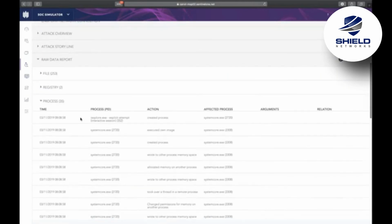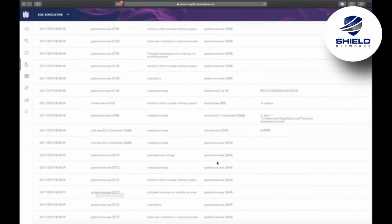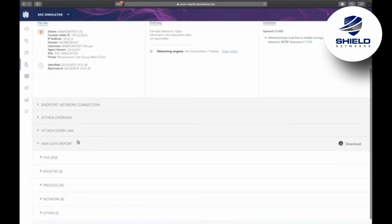Also, we can see down here, if I look at the processes, we can see all the individual processes that were involved, what they ran. So again, it gives our engineer the full ability to really understand the full aspects of what happened. And with all the experience that our engineers have in dealing with these kinds of threats every day, working with our customers, they're able to identify that and see that and bring that back.